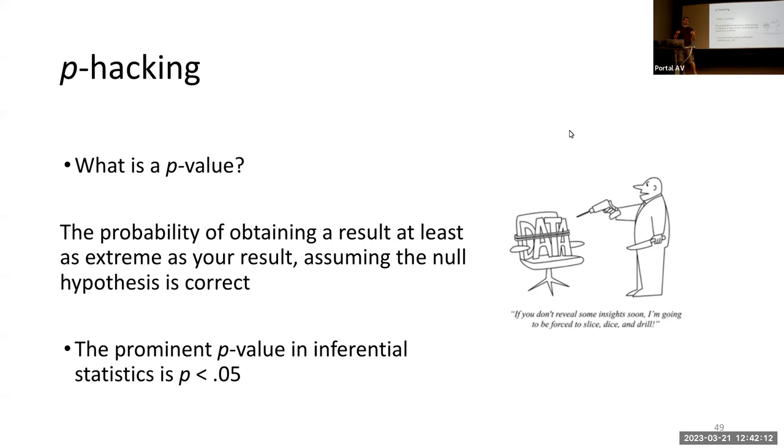In order to understand p-hacking, the first thing we need to do is understand a p-value, which I'm sure all of you have heard many times throughout your graduate school careers, and I'm probably sure most of you have used them a lot in your own research. But just to include it in the presentation, the definition of a p-value: the probability of obtaining a result at least as extreme as your result, assuming the null hypothesis is correct.